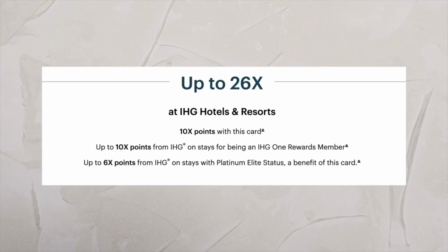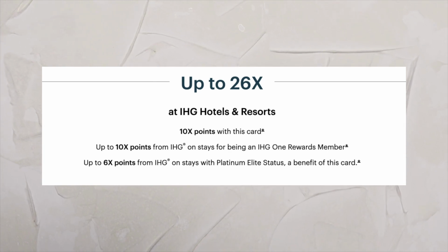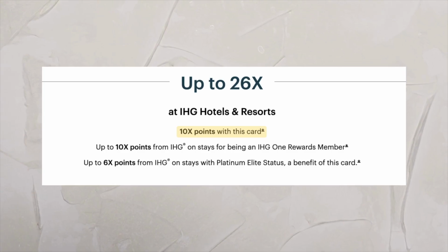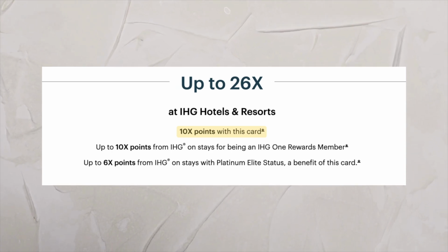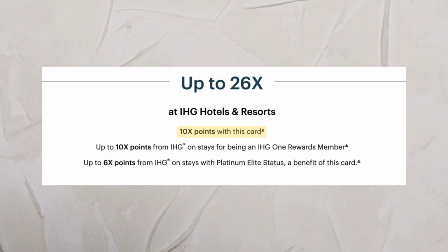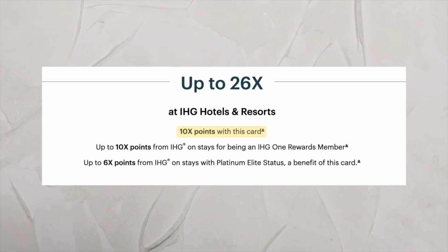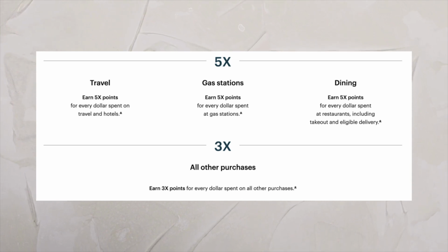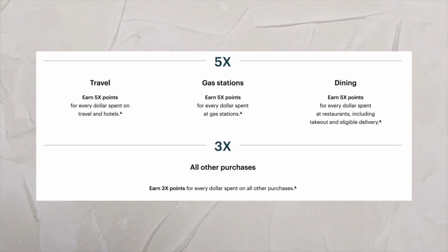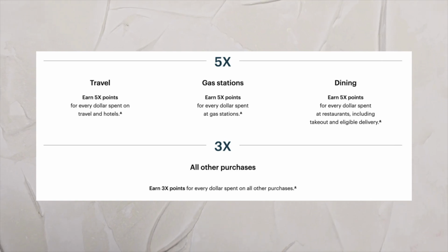So the main multiplier is the 26x points that you can earn on IHG hotels and resorts. Now, technically, when it says that, you're not actually earning 26x points from this credit card. You're actually earning 10x points from the card itself, and then another 10x points for being an IHG member, which anyone can earn just for being a member, and then another 6x points on top of that for being a platinum member, which is something that comes with this card, and we'll get into more of that later. Then you can earn 5x points on travel, gas stations, and dining purchases, and finally topping it off with 3x points on all other purchases.